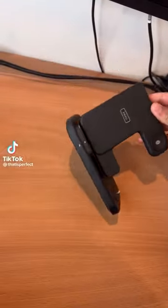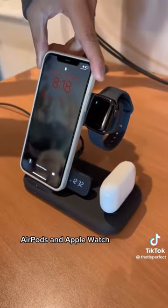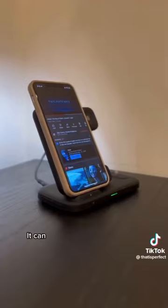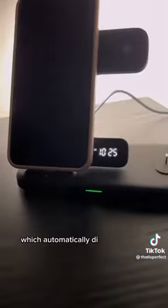Cool Amazon Gadgets, part 106. This one charger can charge up to three devices simultaneously. Your iPhone, AirPods, and Apple Watch all at once. It has a 15 watts charging speed and uses USB-C for the most effective charging. It can charge your mobile phone vertically and horizontally. It also has a built-in clock with adaptive lighting which automatically dims in the dark.